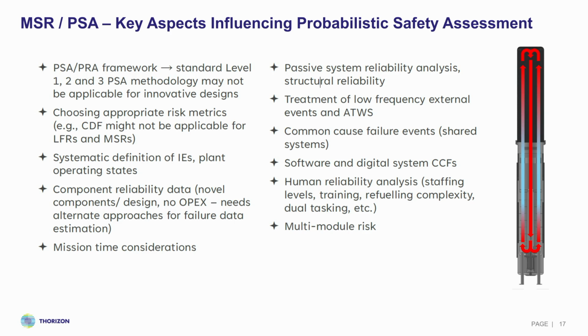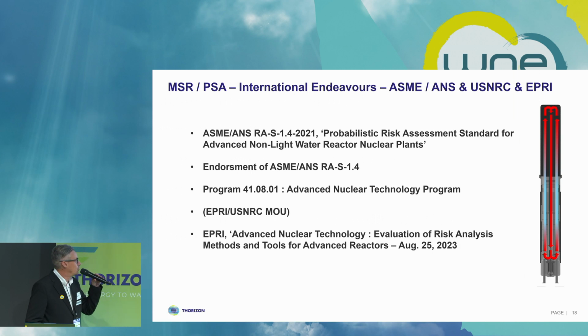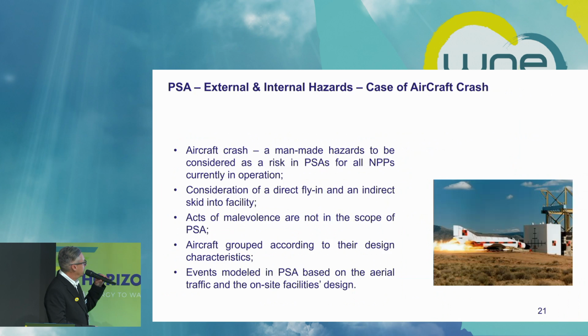So there are some key aspects influencing probabilistic safety assessment, and we have different international guidelines, this one for example, which give all the best practices to adapt the PSA development to the molten salt reactor, generally to the SMR, but in particular to the molten salt reactor. This is an example. I'm going to show only this one to finish.